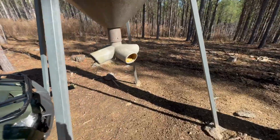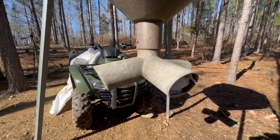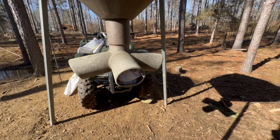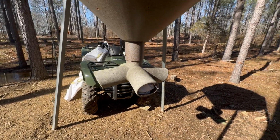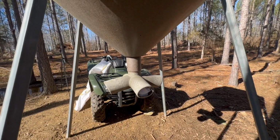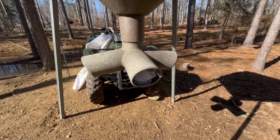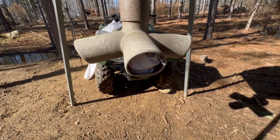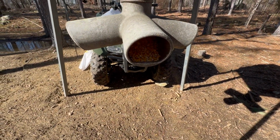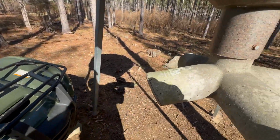Okay, this thing has four sides to it, but the one thing I did do, I clogged up two sides, and the reason why is because normally these deer will eat this whole 600 pound feeder in one week. And I wanted to slow them down, so I clogged those up. But I don't know if that's spooking them, because I'm telling you, they will eat this whole container in a week, easy.